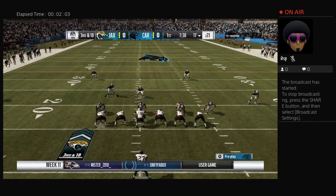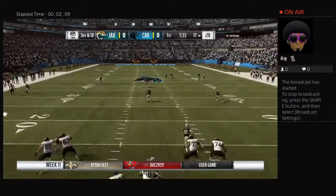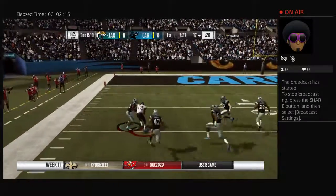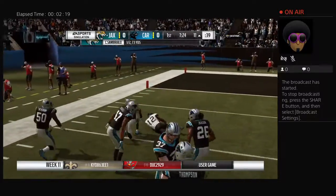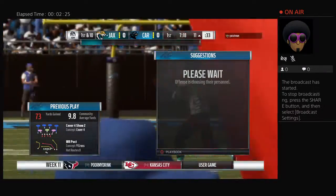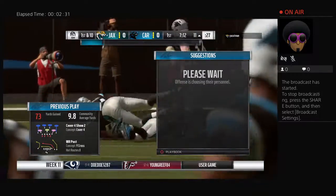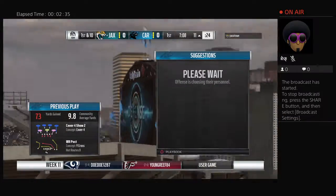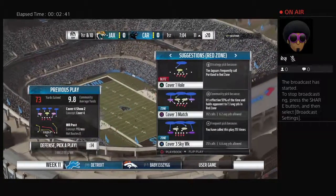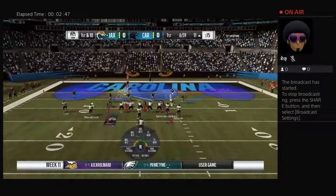This is third and long. They'll set up to throw. Looking long for Westbrook. He's got a man, complete. And he'll be taken down inside Carolina's 15. A big third down play there for the Jags. 73 yards. A real field flipper there as all of a sudden they've got a first down in the red zone.